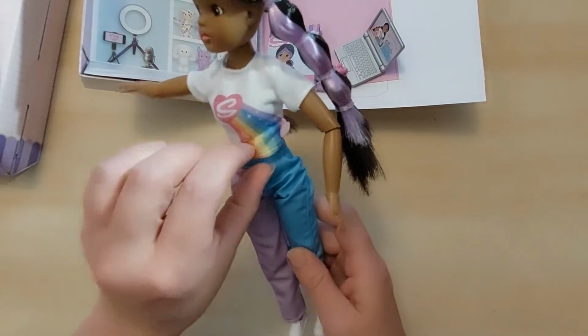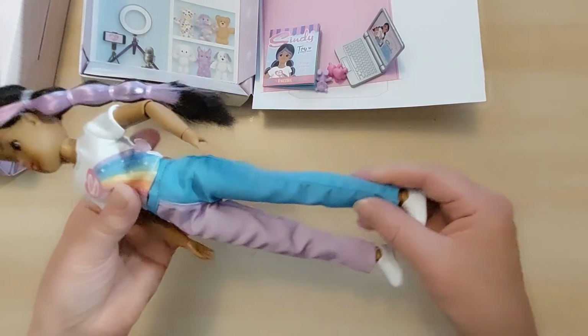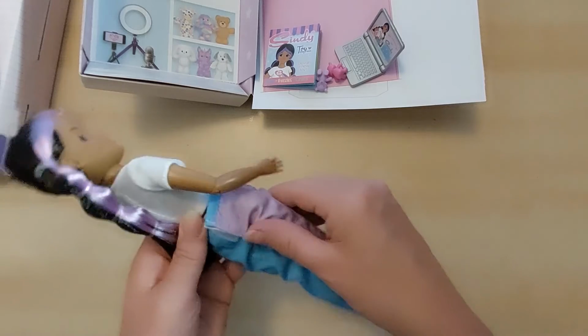So clothing, she's got this really cute t-shirt on with a rainbow, and again the Cindy tag there, so authenticity. And then these trousers, these are really nicely made. You can feel the quality of the fabric, so they are well made.